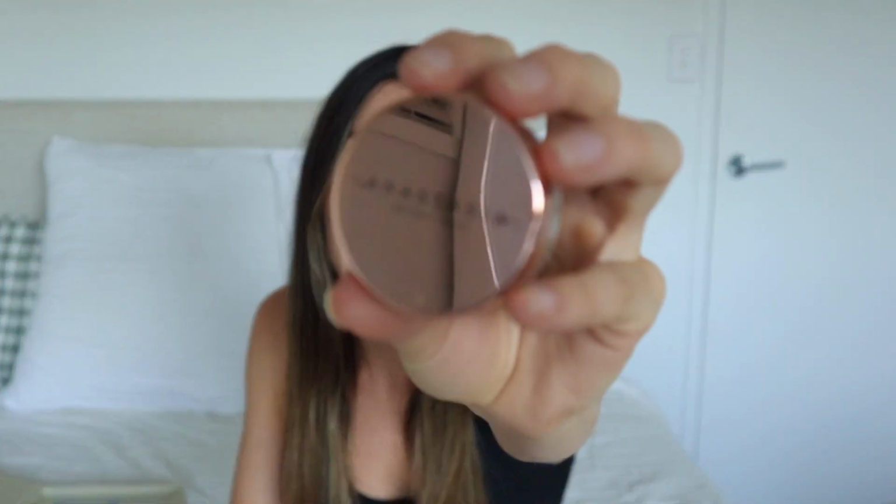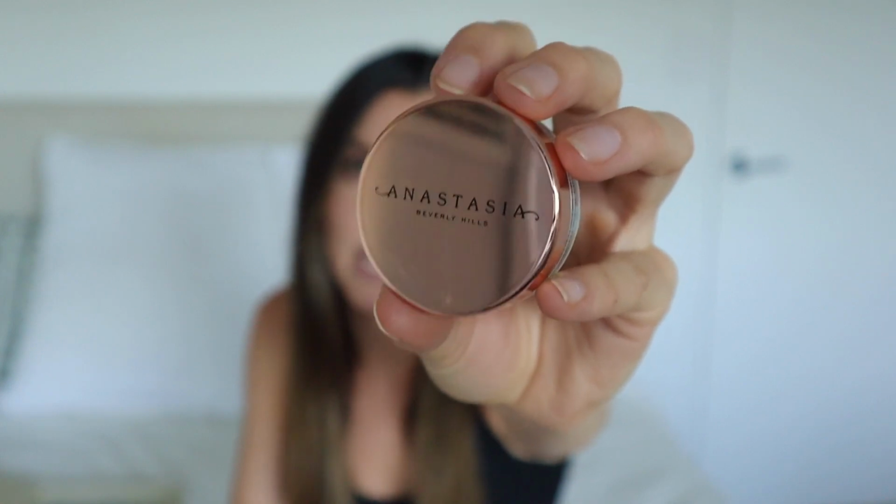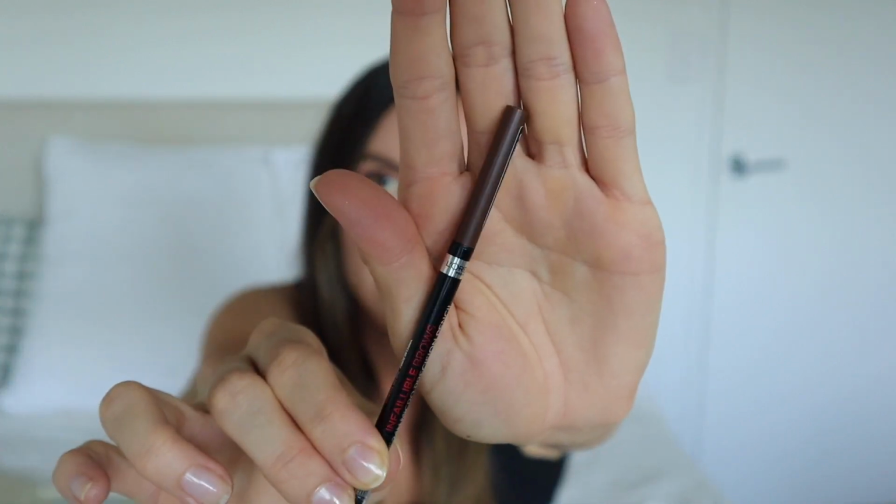Now for brow products, I will use the Anastasia Beverly Hills Brow Freeze every single day. It's the gel that really locks everything in place. This stuff is amazing. It's the best brow gel I've ever used, and I have tried a lot of different ones. And then as for the brow crayon, I'm just using this one from L'Oreal. Again, I don't really care what brand it is when it comes to my brow crayons, and because I go through them so much, because I really do need to fill in my brows, they're very sparse.